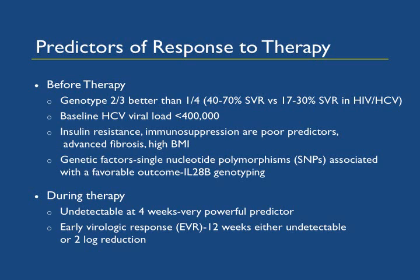But if you look at the differences in success, and success in treatment of hepatitis C is a sustained virological response after 12 weeks, genotype 2 to 3 have a 40 to 70% sustained virological response versus 17 to 30% sustained virological response in HIV, HCV co-infected patients. Because of this finding and because of the lack of success, we have not treated many of our HIV, HCV co-infected patients for HCV because of how difficult the treatments are, and response rates of 17 to 30% really don't convince a patient to take that therapy.